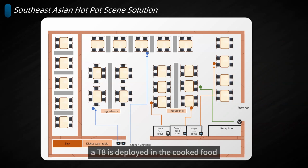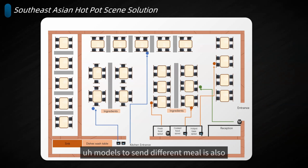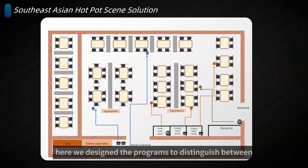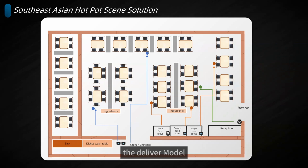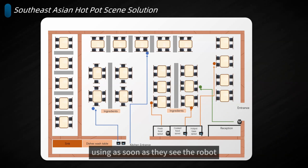A T8 is deployed in the cooked food outlet, raw and cooked separately, making the customer dining more hygienic. Using different robot models to send different meals is also convenient for the waiters to distinguish. Two T5s are placed in the kitchen near the sink for tray return. Here, we design the program to distinguish between the delivery model T9 and the tray return model T5, so that the waiters know clearly what kind of robots they are using as soon as they see the robot.